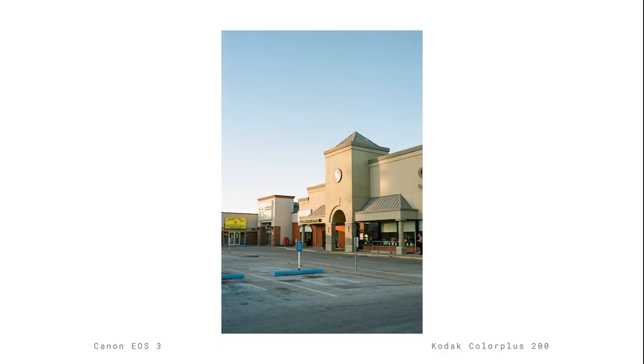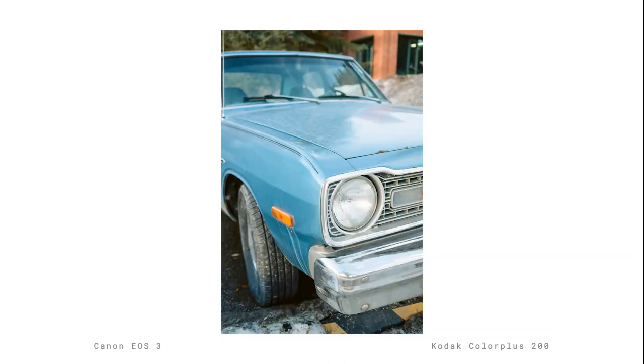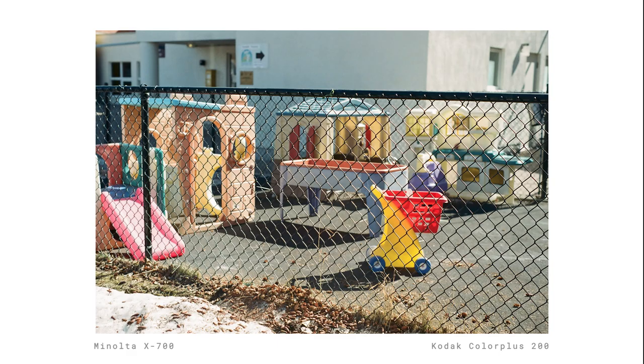Now, I must say, even if it's a cheap film that uses an old emulsion formula from the 80s, it's still a very capable film that renders images that are vibrant but not overwhelmingly saturated, and it has a hint of that warm vintage flair that reminds me of my childhood photos.